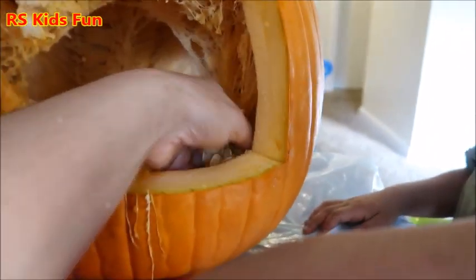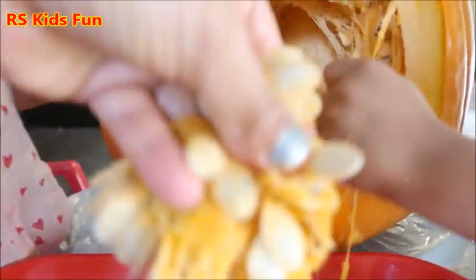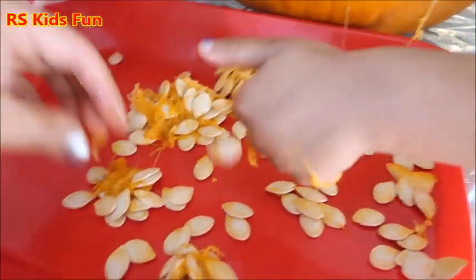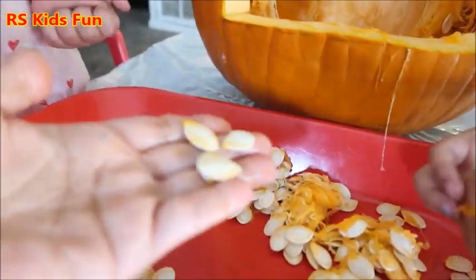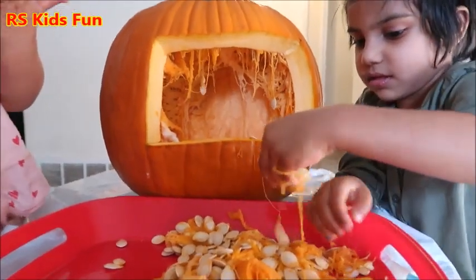Look at that. Your hands are all dirty. What are these, baby? Seeds. See, this is how the pumpkin seeds look. Yeah, I know these. Don't go anywhere, guys.